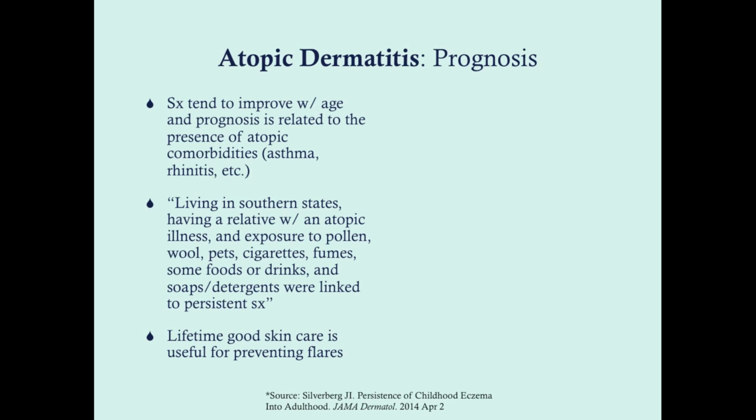For prognosis, the symptoms will tend to improve with age. What I have found in the literature is that living in southern states, having a relative with atopic illness, and exposure to various allergens are linked to more persistent symptoms. That would make sense. If you are exposed to allergens, then you're going to have more flare-ups of your eczema. As far as long-term care, just good skin care. So making sure that you are taking baths and then using your moisturizer, and minimizing your exposure to allergens is all good for preventing flares.